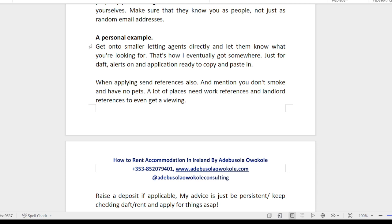For us, we had to email the letting agent directly to say, okay, this is what we have, this is the range that we are looking at. We submitted references and proof of contract from the employer, and before they even listed that house on Daft or on the website, they actually called us first to ask if it's something that we are interested in. So you can bypass many protocols if you go into their office face to face or email them directly and let them know who you are.